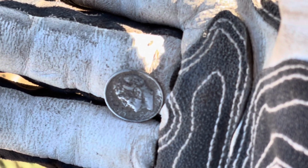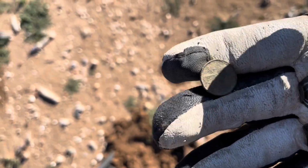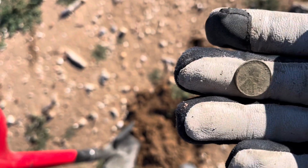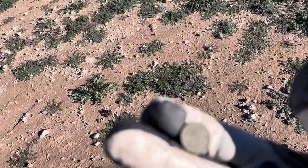Happy Thanksgiving. Hit our next wheat cent. It's gonna be a '40s. Can't get the sunlight just right. That's all I can tell, is it's going to be a '40s. But nice. Nailed another one. Can't get a date.